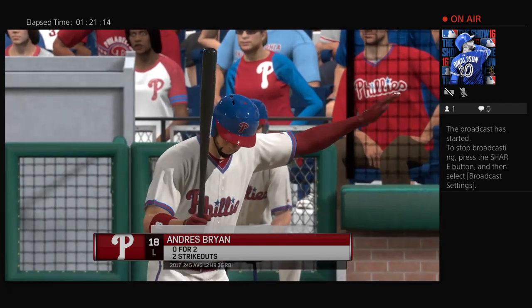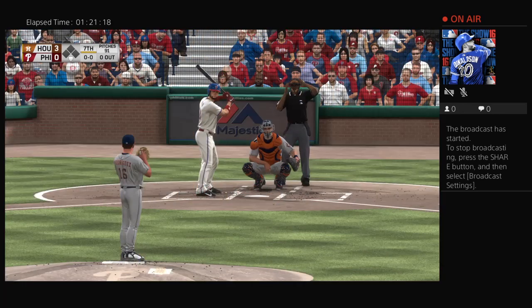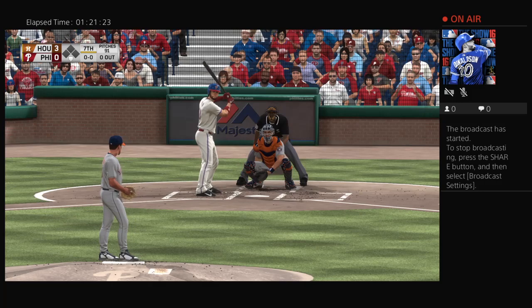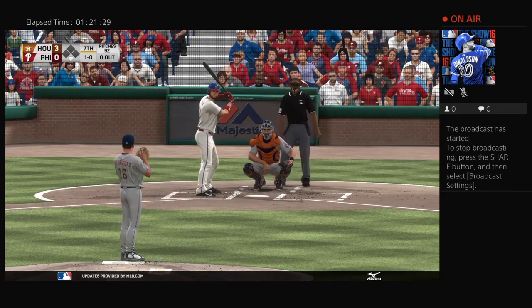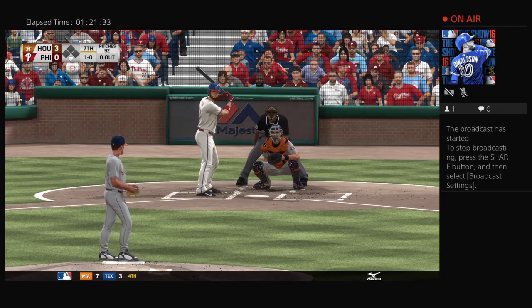Digging in now, Andres Bryan. He'll start things out here in the bottom of inning number 7. Fielder, Andres Bryan. Here comes the first pitch. In need of a quick inning here, but he starts this one with a ball. It's 1-0. 1-0 count. Here it is.